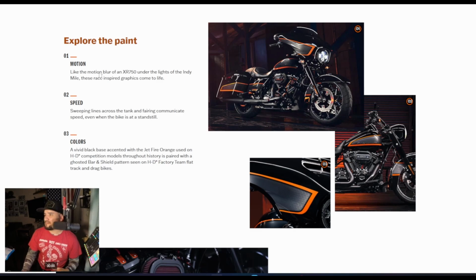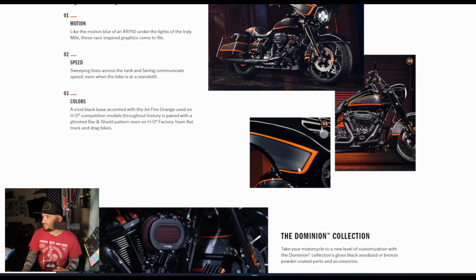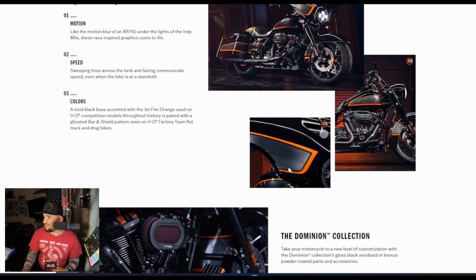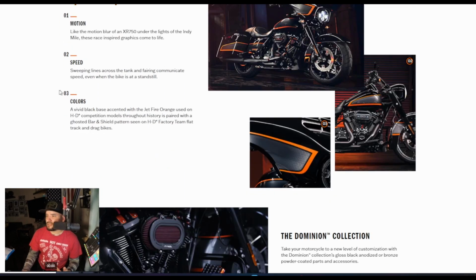Explore the paint, motion, like the motion blur of an XR750 under the lights. I'm not sure where they get that in. You know what? I just realized it's not actually a honeycomb design. It's a barn shield design. So I thought it was a honeycomb, but no, it's a ghosting of a barn shield, so it's kind of like a lace pattern. Speed: the sweeping lines across the tank and fairing communicate speed even when the bike is at standstill. I guess. Colors: a vivid black base with Jetfire orange used on HD competition models throughout history, paired with a ghosted barn shield pattern seen on HD factory team flat track and drag bikes.